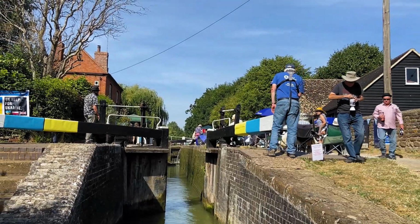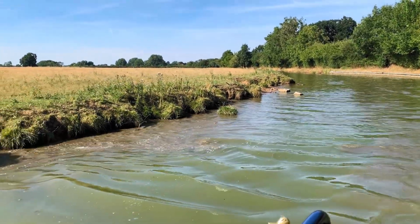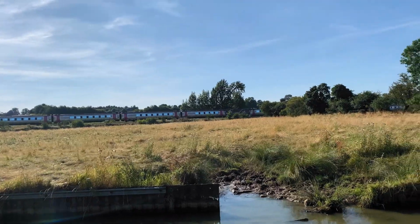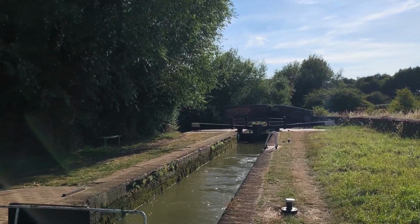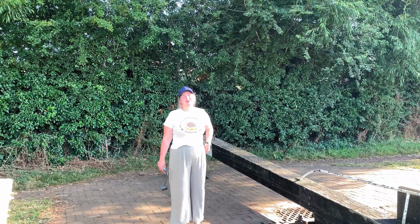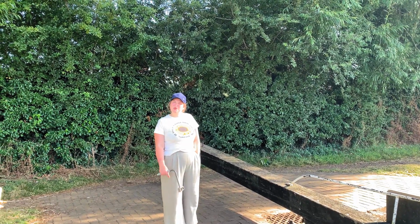That was interesting. Back in the really shallow waters now. I'm hoping it's deep enough for us to get through. Hopefully last lock of the day. Hopefully we can find a spot in Banbury, or at least quite close to the centre, because we want to explore.